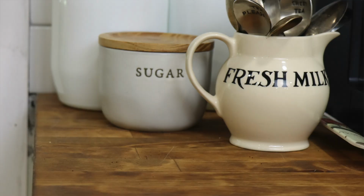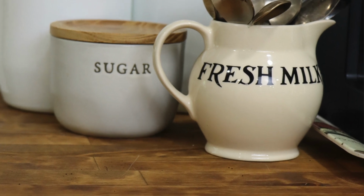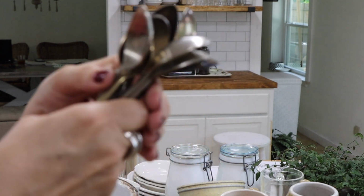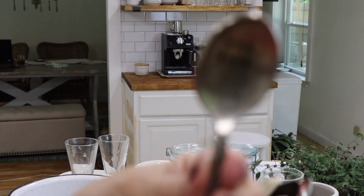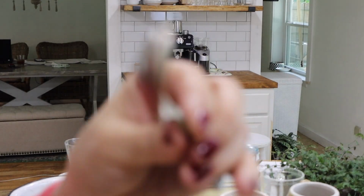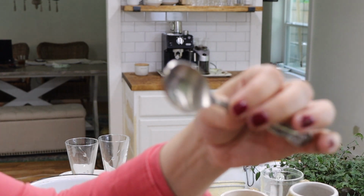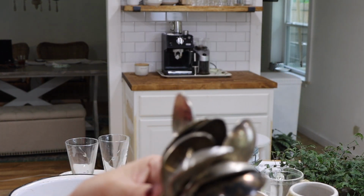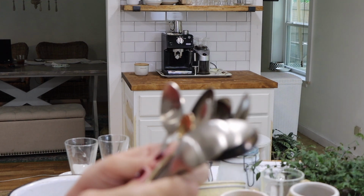And then if we have a lot of company, I might put some milk or some cream in there for coffee. And then I have these mixed in with some World Market spoons that have the little stamp on them. I got these when I had a coupon, and they're stamped with tea time and cup of tea and stuff like that.